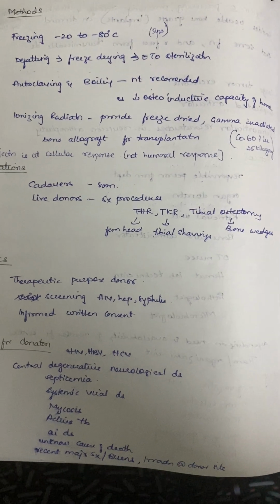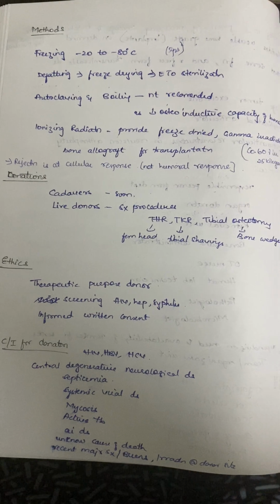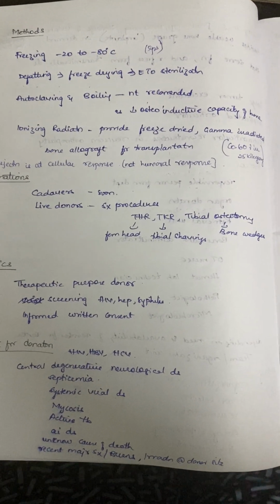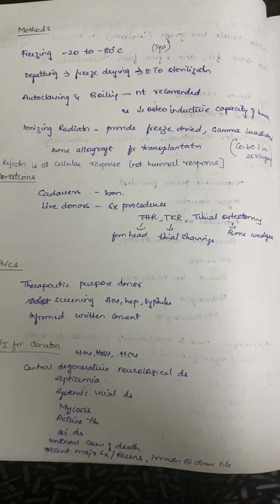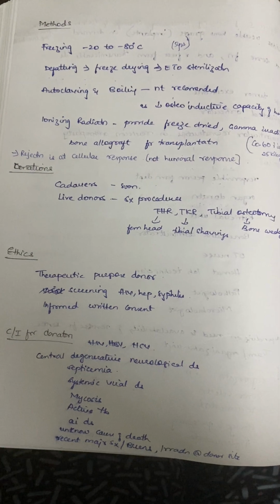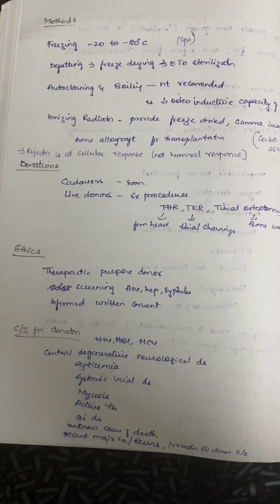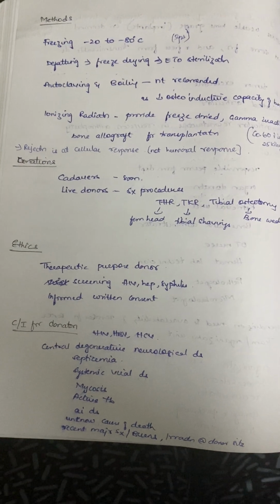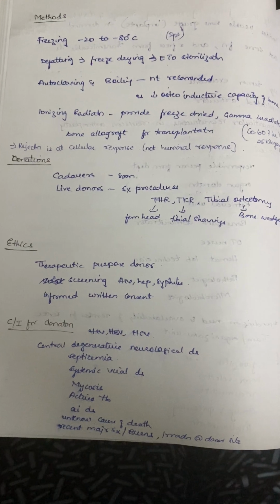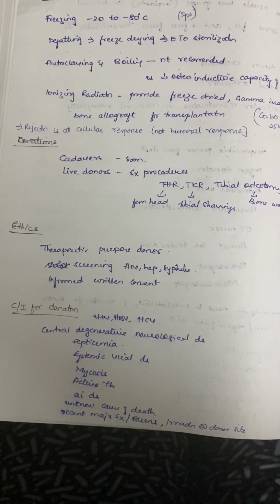Or you can do defatting, that is freeze drying. Autoclaving and boiling are not done because they decrease osteoinductive capacity. Cobalt 60 gamma radiation is used at 25 kilograys. Rejection is a cellular response, so you don't actually see it in person. The ethics you follow is that you should only use it for therapy, you have to screen very well, and you have to take informed written consent first.